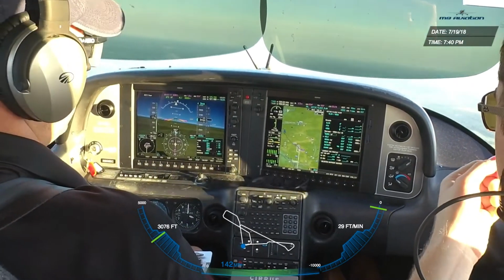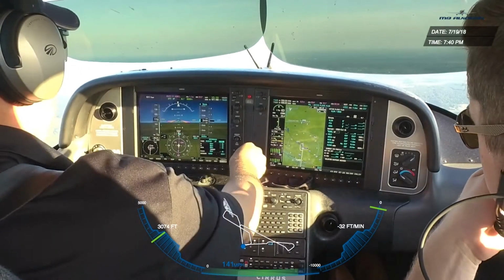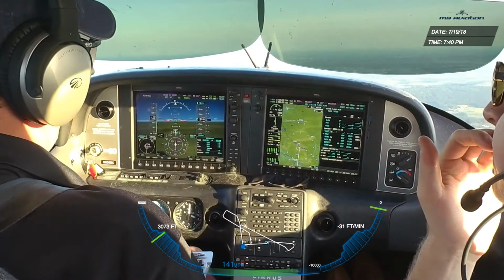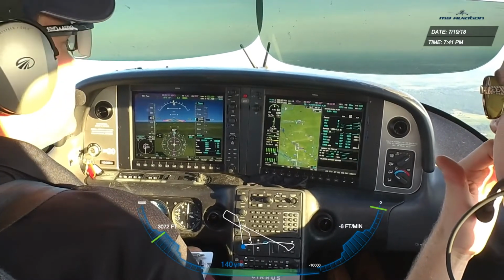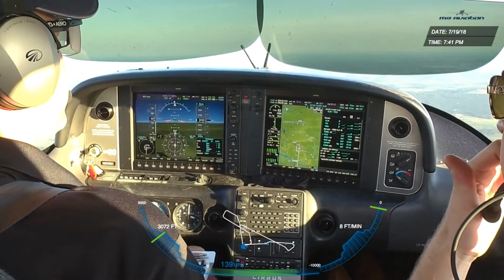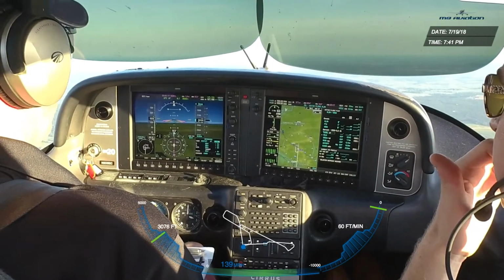Reading approach. Good evening, Mooney 6816 uniform, 4500. Mooney 6816 uniform, Reading approach. Good evening. Reading altimeter 3005. 3005, Mooney 6816 uniform. Light and balmy, 5-knot tailwind.